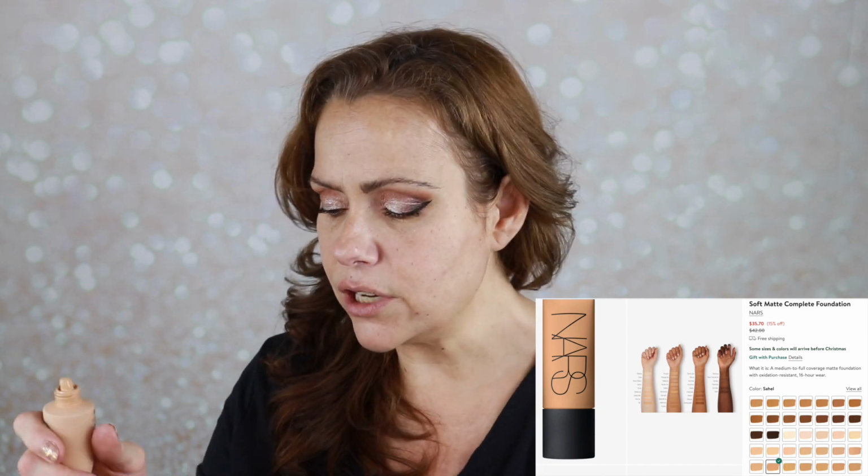Next, I'll move into foundation, and I grabbed the Nars Soft Matte Complete foundation. I've had this for a while. It is a very matte, full coverage foundation.